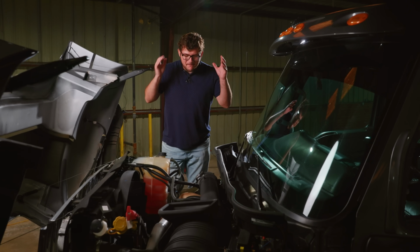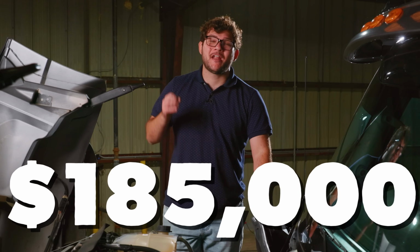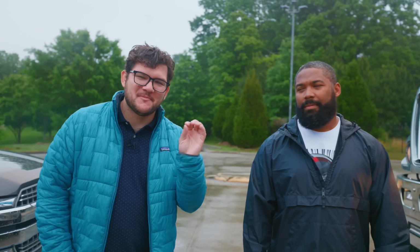And of course, the biggest, baddest pickup truck in the world does not come cheap. This thing had an original selling price of $185,000. But you know what? Pretty good deal for being the baddest thing on the road. So what's it like to drive a pickup truck this big? Today, we're gonna do some normal American pickup truck things with the biggest truck you can buy. At 23 feet in length, we're gonna see if Nolan can handle parallel parking this thing.